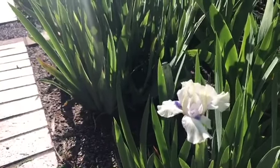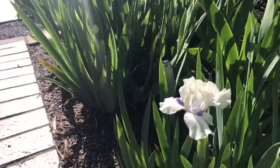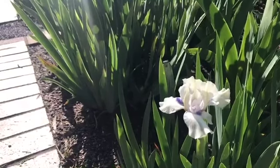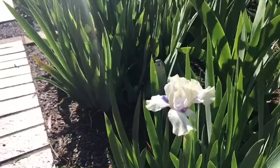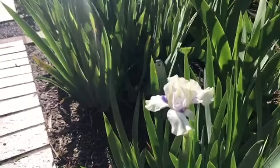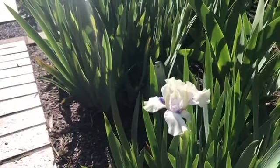There's a few of them in here that are like that. It just depends on the hybridizer and their preferences. If they go for this more simple, really elegant and nice look, or if they have a busier pattern going on, they have the full spectrum of things.